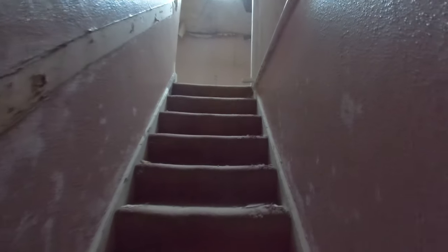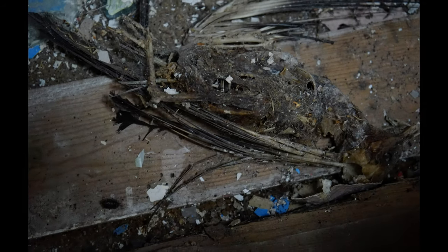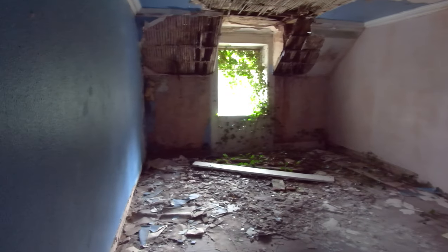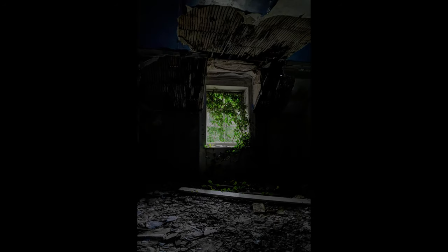We head into the second doctor's house. A bird? Yeah. Oh, it's mostly a skeleton. On the floor is a dead bird. The natural decay of this blue bedroom with plants growing in through the window seems like a perfect scene of collapse.